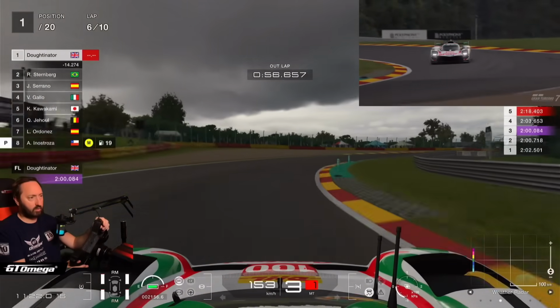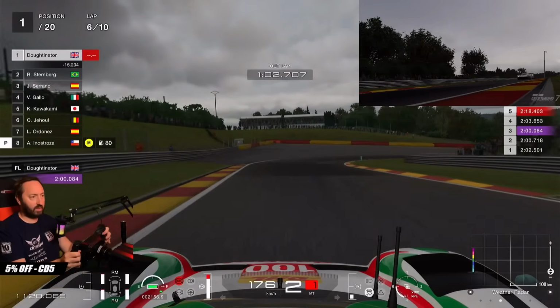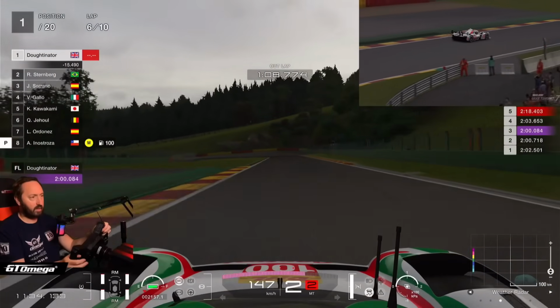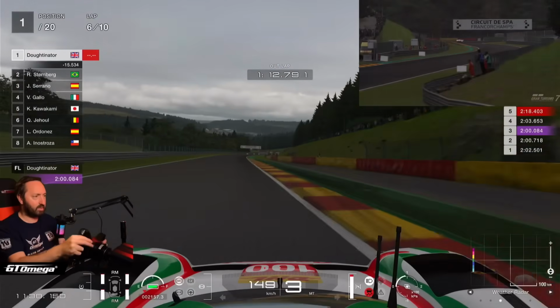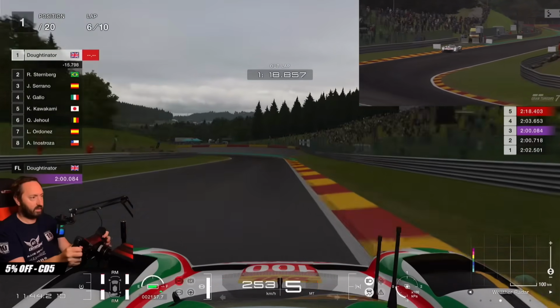It feels like it's going to rain, but look at the radar, there's no chance of rain. Gran Turismo's weather system is fantastic. It's so alive, this race. We started out in blazing sunshine. It's looking really cloudy and miserable, pretty much like a British day, to be honest. I think Spa gets British-like weather.